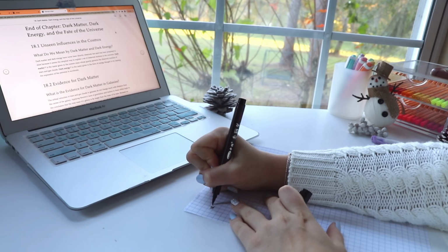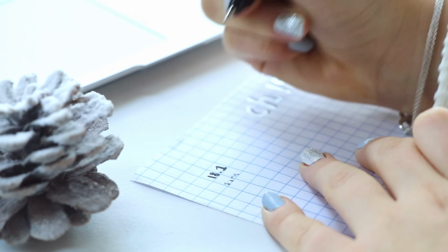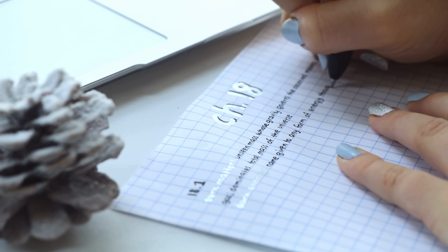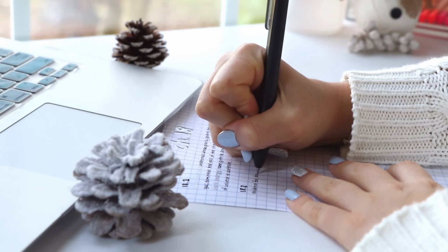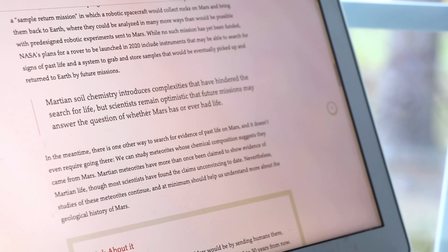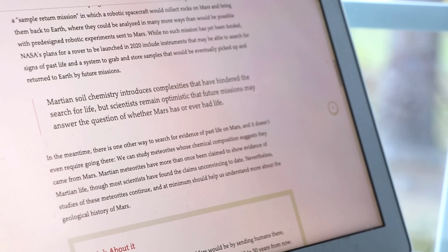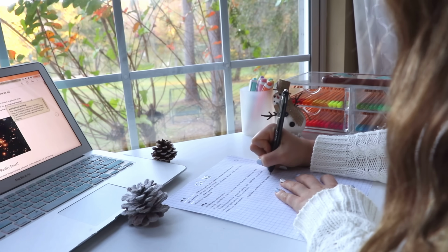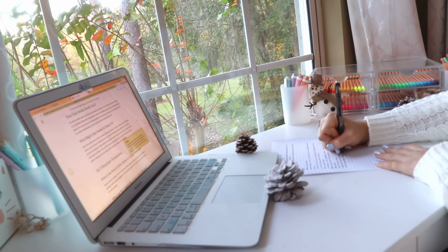I'll just go and I'll make a little outline and write down that information. So it's pretty much just a summary of the chapter. Or if my textbook doesn't have a summary page at the end of the chapter, then I'll just go through the actual textbook chapter and just jot down the main points of each subsection and the main text and everything that seems to be the most important.